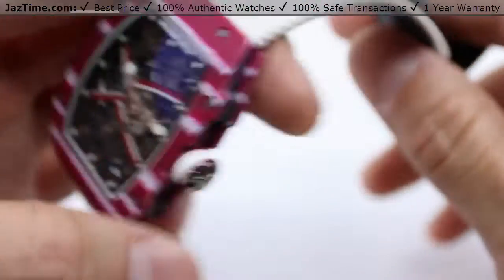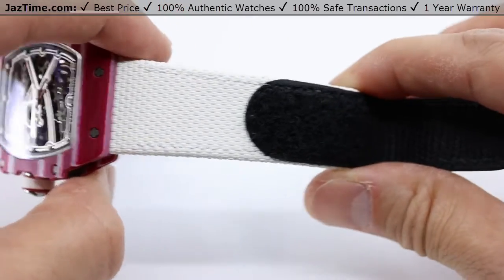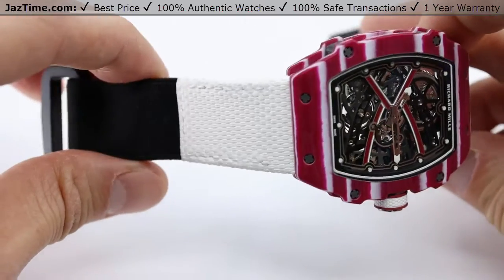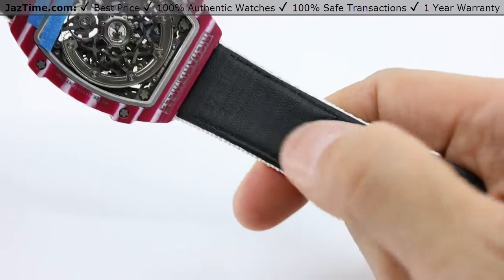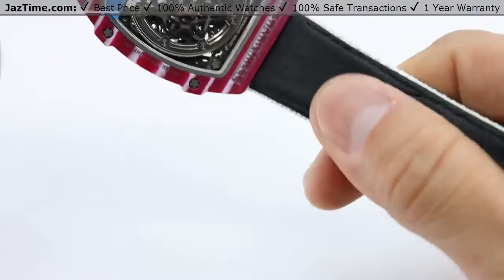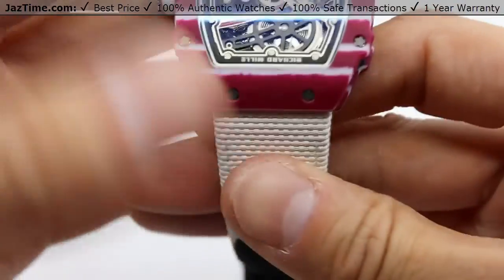Going on to the strap that holds this watch, we're looking at this matching seamless white elastic strap. This white strap is an elastic non-slip strap, so the material on the inside keeps it from slipping on the wrist. This white strap can be changed out for another color, but the white is what it comes with.